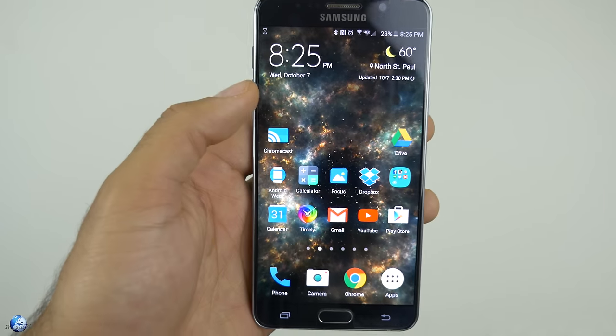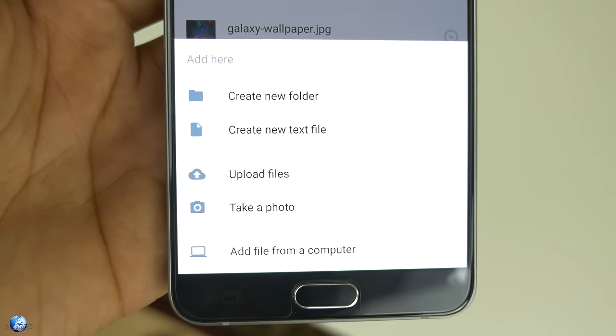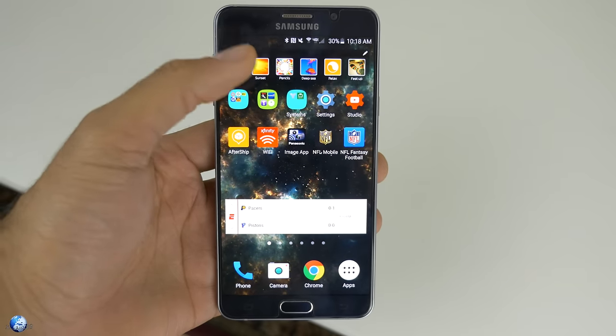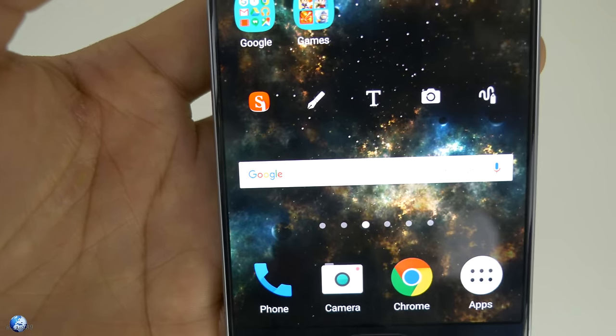I use Dropbox on a daily basis. I think Dropbox and just how Android utilizes the sharing function on the phone is magnificent. So I use Dropbox every day. I have a utilities folder with my Hue widgets, and I actually use my S Pen widget quite often in this little Google bar underneath, which adds a nice little accent to one of my pages.